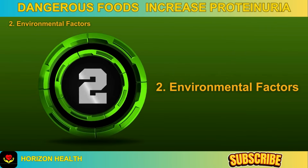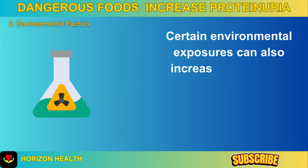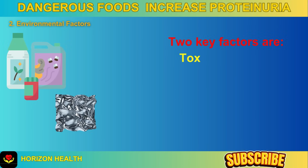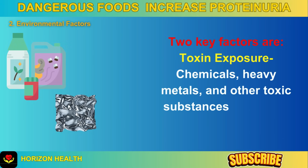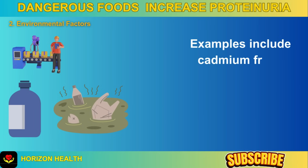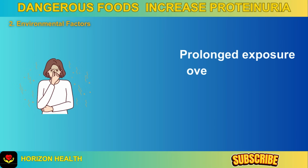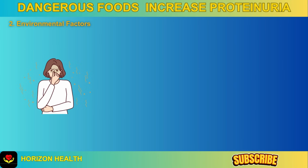2. Environmental factors. Certain environmental exposures can also increase your risk of developing proteinuria by damaging the kidneys. Two key factors are toxin exposure. Chemicals, heavy metals, and other toxic substances can injure the kidneys. Examples include cadmium from industrial processes, organic solvents, and contaminated water. Prolonged exposure over time leads to kidney damage and potential protein spillage.